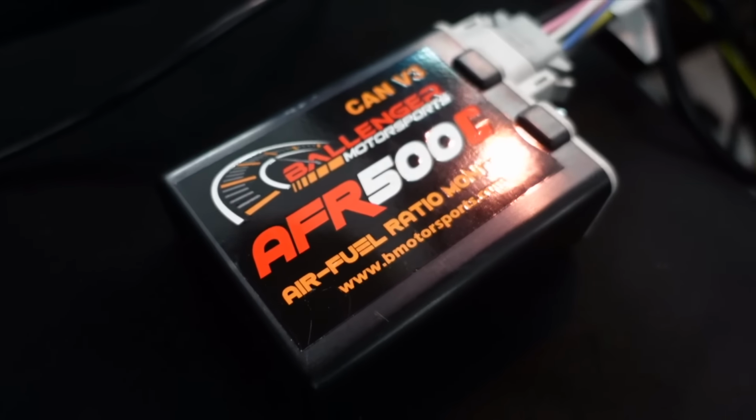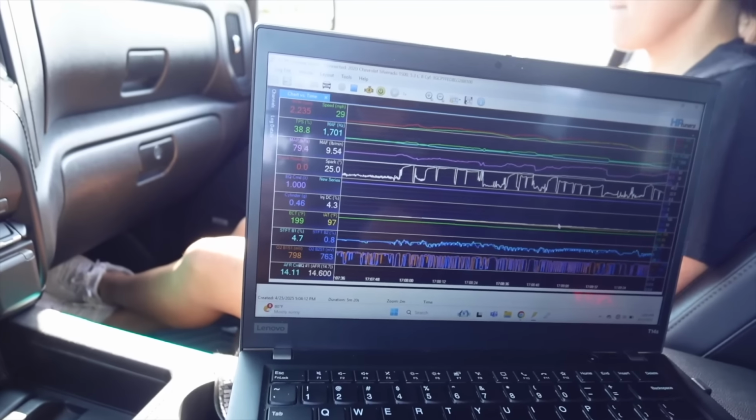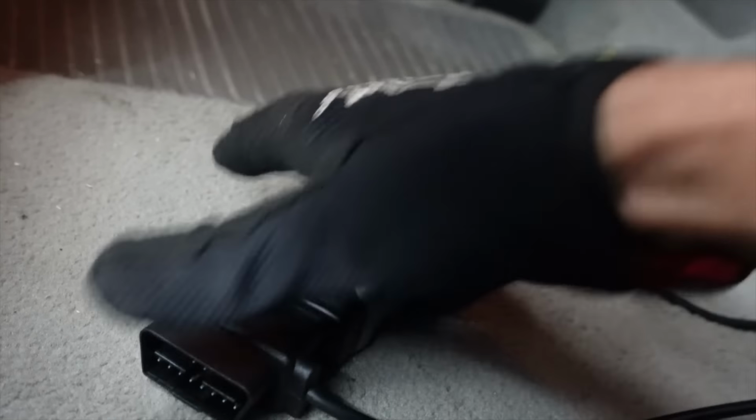And for that, we have this Ballinger system that worked flawlessly when we used it on the truck. But for a reason I'm unable to explain, it doesn't work with this car. It prioritizes the Ballinger AFR over the MPVI3, so it only outputs air-fuel ratios and nothing else. So it's kind of one versus the other.